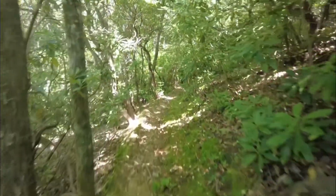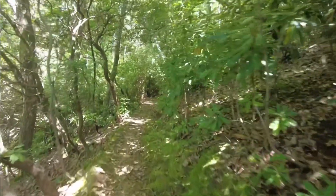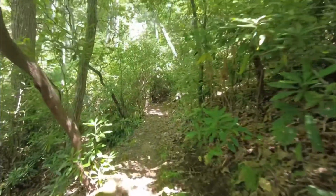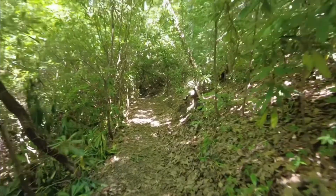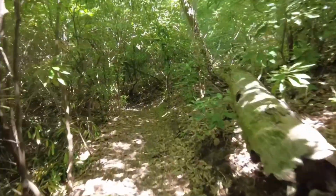But I'm going to show you the trail where we're at now. It's just the green tunnel, which I'm rather enjoying on this day. The forecast was for 90 degrees in Asheville today, and it was 71 when I checked earlier.